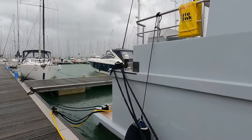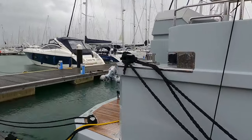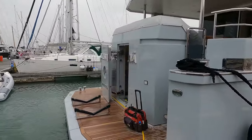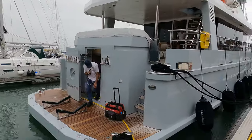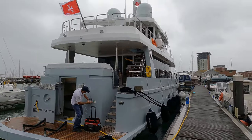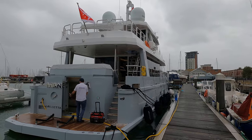Today, I will show you around this unique boat, including, of course, giving you a full tour of the engine room and the wheelhouse. So make sure that you stay tuned, and I'd like to say a huge thanks to the owner for letting me step aboard and for Bering Yachts for facilitating the visit.